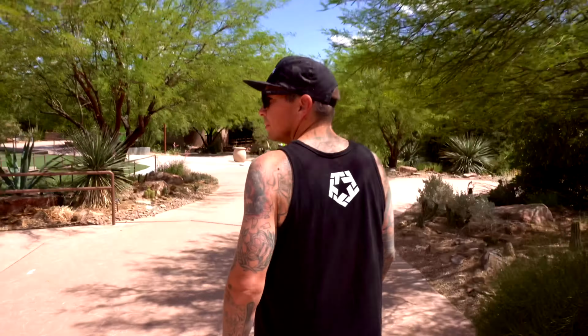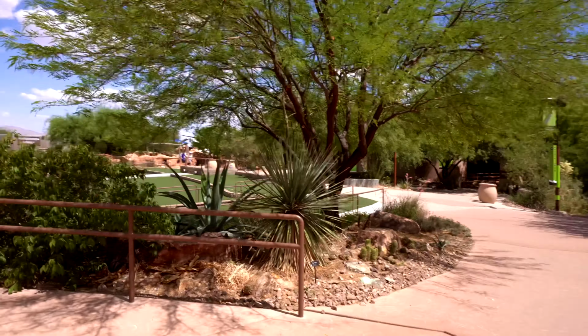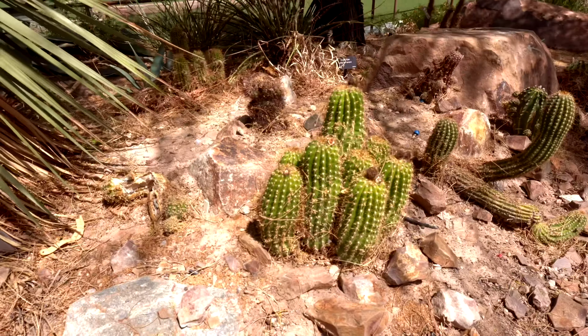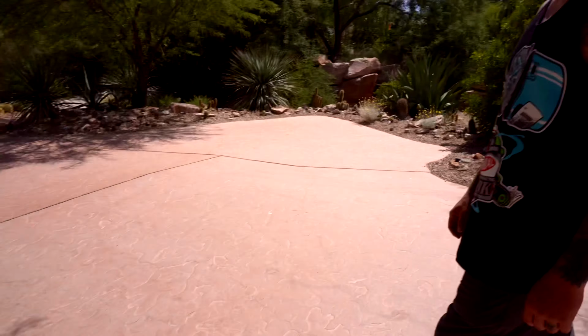Playgrounds. I'm sure we're gonna have so many pretty plants to look at.